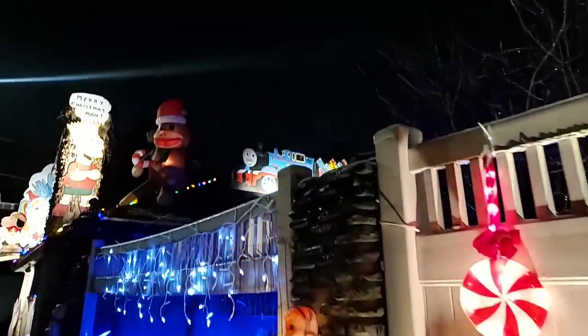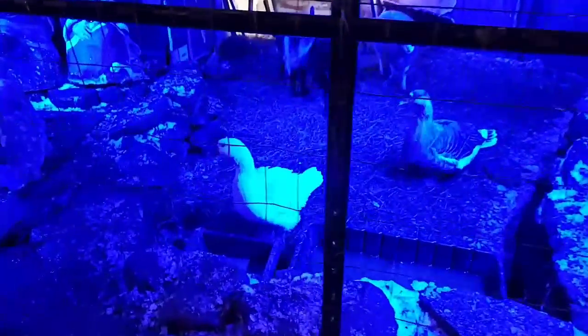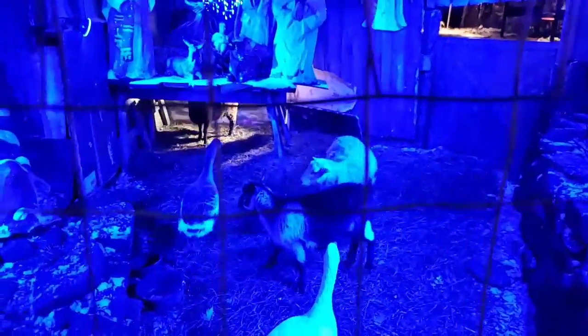Oh, and in the back here, Thomas the Tank, didn't get to see him before. And a monkey. Maybe that's Curious George. But look at this. This is what I want to show you. These are live swans. Oh, look, they're coming over. There's sheep, swans. It's a live, like, nativity scene almost.